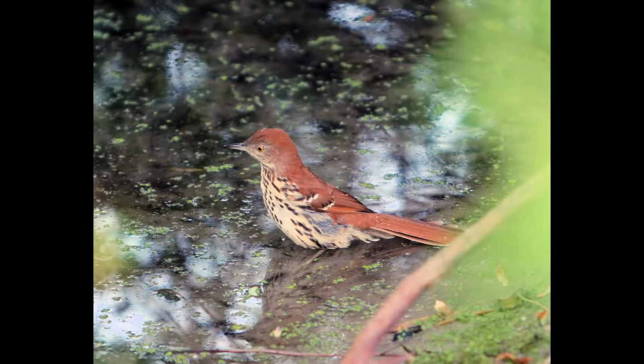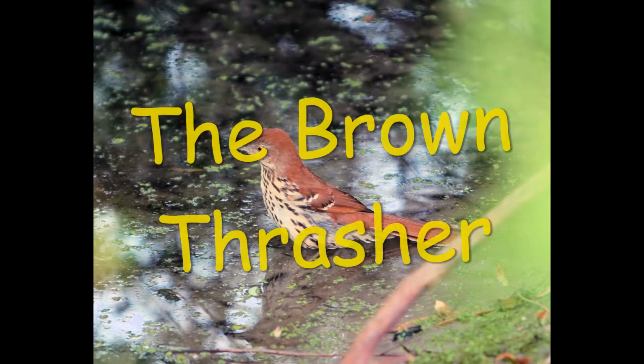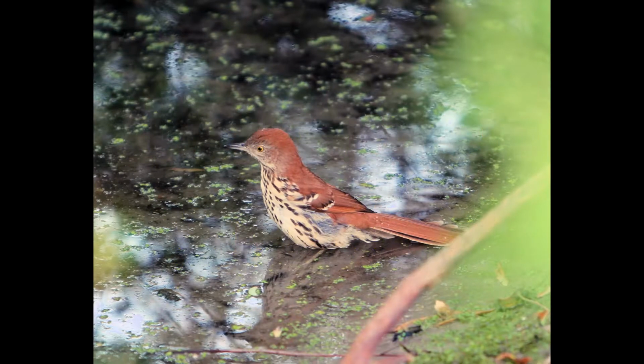Now the next bird is a bird you may or may not know about, or you may or may not like, but since I like these birds, I decided to add it into my list of birds that you may want to attract to your feeders or to your garden. And that bird is called the brown thrasher.